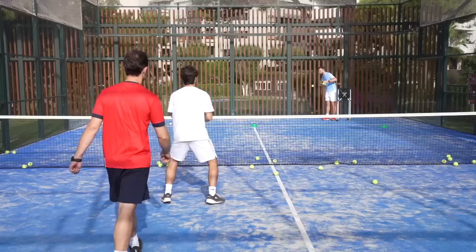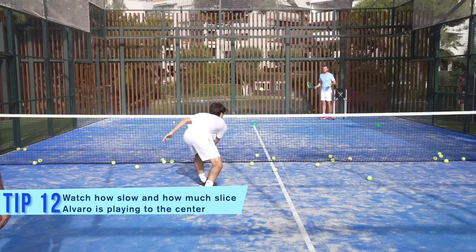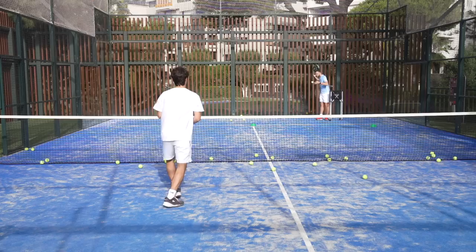Exactly, repeat. You're going to your right, so you have to repeat direction. Very good. Now you play soft ball to the center. Little slice if you can, Alvaro. Perfect. One, you maintain the opponent back. Two, very good wall. One more time, lower. Perfect, Alvaro, it's okay. Now, higher one, same. So you attack to the center.